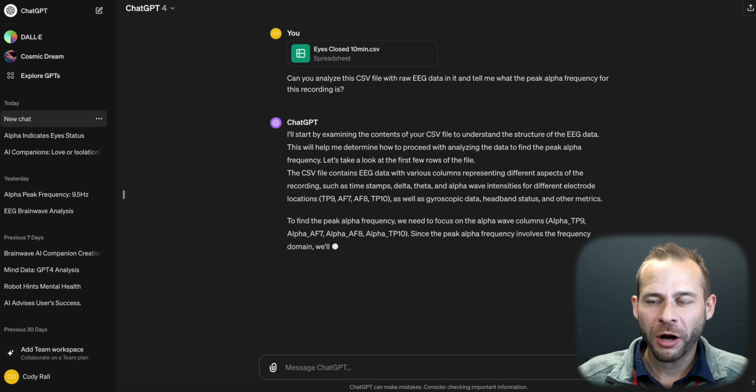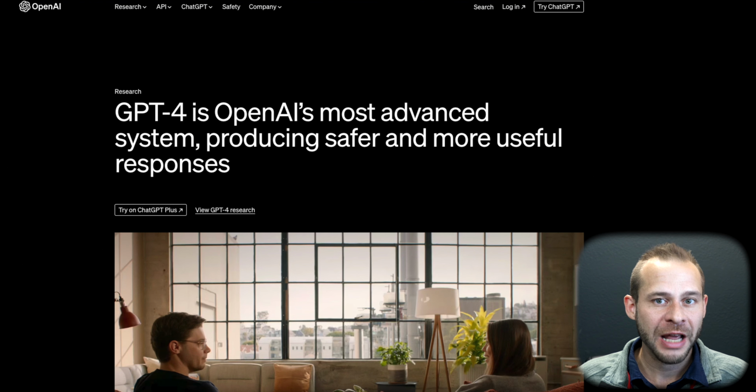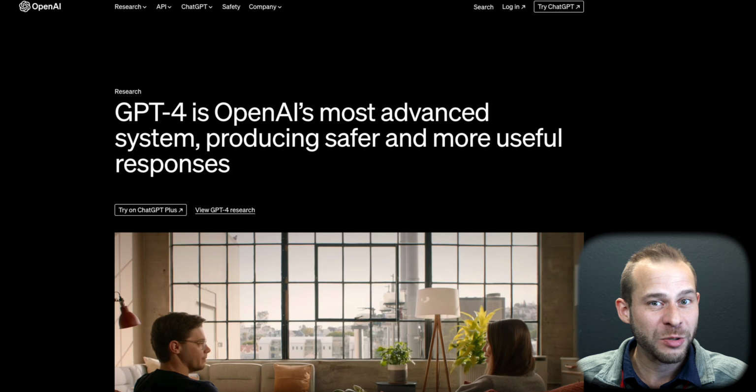It really feels like a watershed moment for me this week because I feel like I'm finally understanding what AI is going to allow us to do at home with these neuroscience wearable devices.